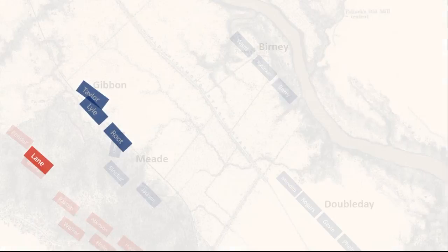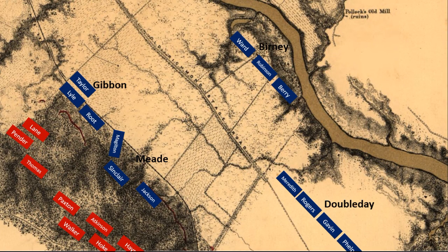On Jackson's left, Pender's brigade approached Gibbon's tired division, and on the right, the brigades of Atkinson, Hoke, Hayes, Walker, and the Stonewall Brigade, most of them from Early's division, advanced to beat back the Federal breakthrough. As the Pennsylvania reserves rested, two Confederate brigades made their way down the slope of Prospect Hill.